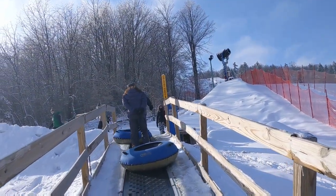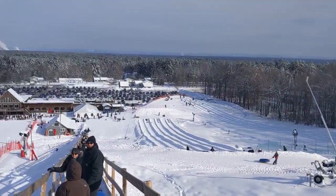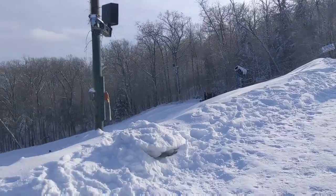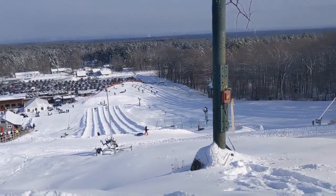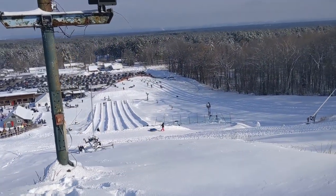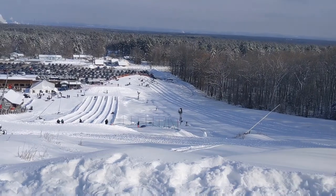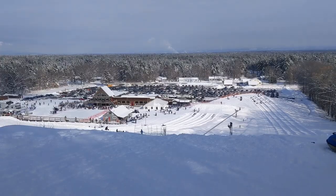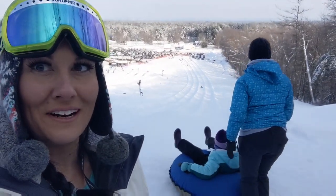So we're almost at the top. It's so pretty up here. Look at it. Sean and Jameson gone down yet? I don't think so, not yet. I think they're waiting. This is the top of the tubing hill. I'm getting ready to go down the big mountain. Here we are. If you guys get sick of this, you gotta let us know, okay? I'm scared.